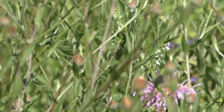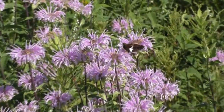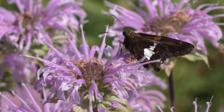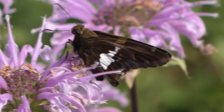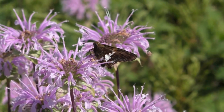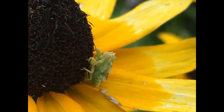There seems to be a second emergence of pearl crescents, and the bergamot is loaded with silver-spotted skippers. These are perhaps the most recognizable of the skipper butterflies, and their range spans the entire continental United States. But these pollinators need to be wary because their presence is sure to attract predators.